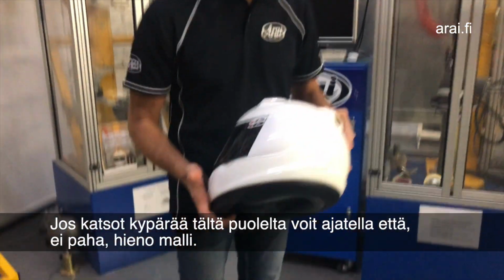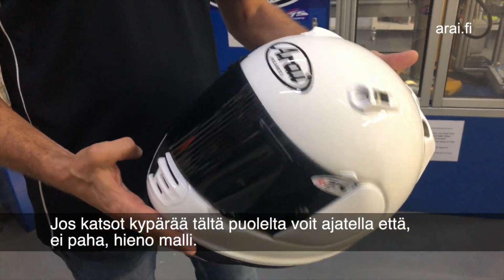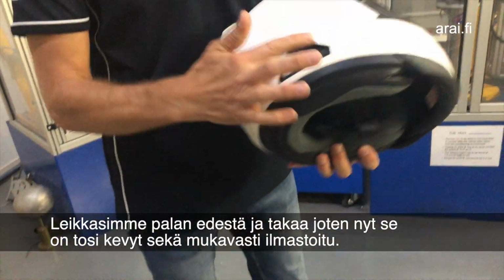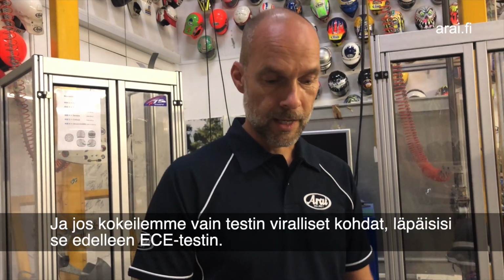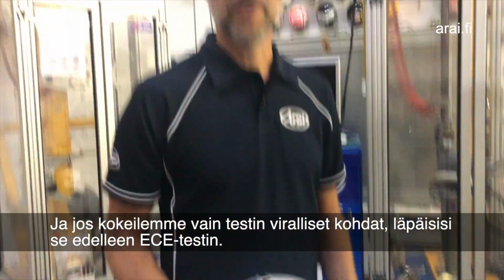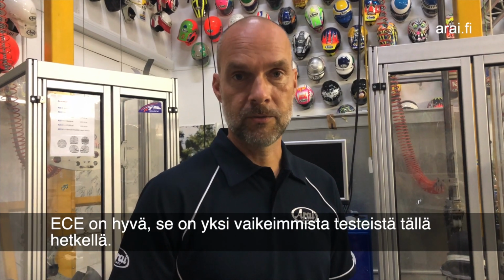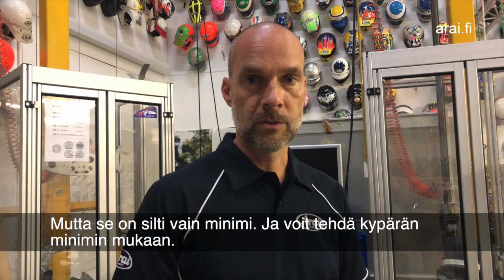If you look at the helmet like this, you will think, oh, not bad, nice model. If you look closely, you can see parts are missing. We cut out parts on the front, on the rear. So now it's very light, it's nicely ventilated, and if you test exactly on the testing points, you can actually pass ECE homologation. ECE is good. It's one of the toughest tests there is right now. It's still a minimum, and you can make a helmet according to the minimum.